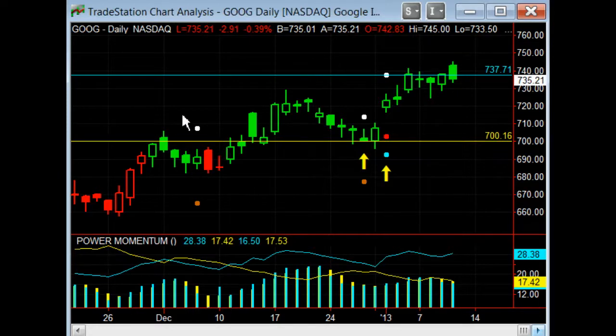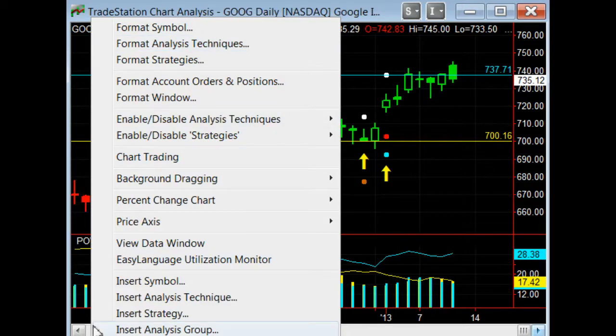Good job, Michael. I mean, let's see, it didn't take much to make that GLD call, or even the SLV call. There were some people who were just confused by it because none of their indicators were giving them a buy signal there. And that's okay. I don't mind. Alright, so if we want to do this, we're going to go down and we're going to insert an analysis technique.